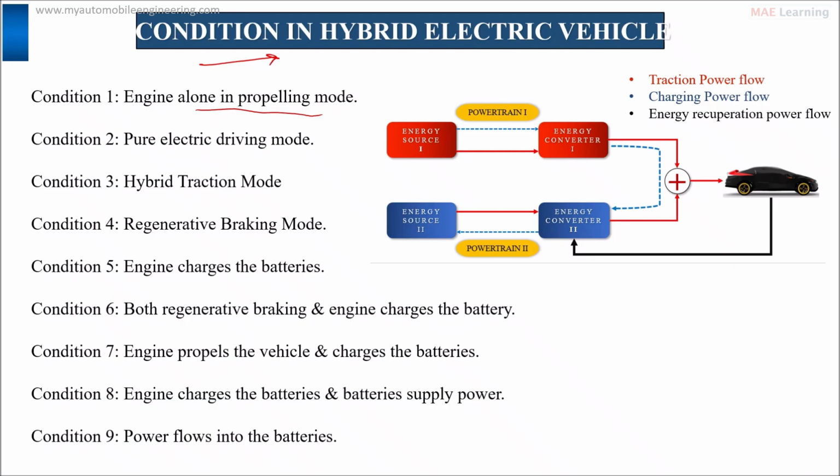Then condition 2, the pure electric drive mode: only the electric motor moves the car, the engine is off, and it is used in city traffic or short trips to save fuel and reduce noise. Then condition 3 is related to hybrid traction mode. In this mode both the engine and electric motor work together to move the car, and the plus sign in this diagram shows their combined power. Okay, this happens during acceleration or hill climbing.